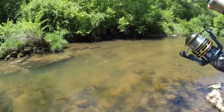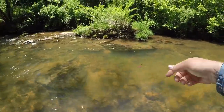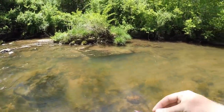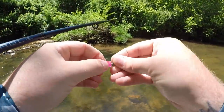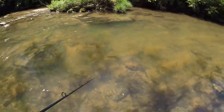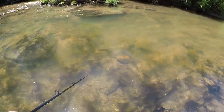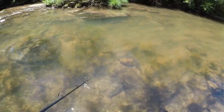Got him. Oh no. Oh good, he let it go. Guys, that was a hellbender. Absolute wild looking salamander. That bit that boss minnow, it's laying right here in the creek, guys. I wish I had an underwater camera.